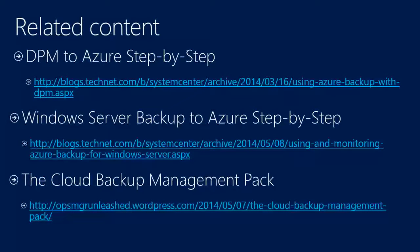How many DPM servers can you manage? So the question was, how many DPM servers can I manage with the management pack? Well, you can manage approximately 100 DPM servers, or 50,000 protected data sources. Good. Any other questions?